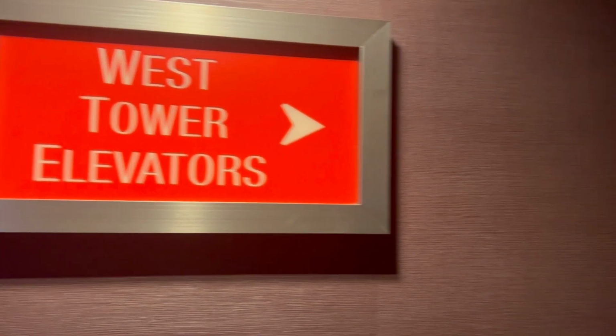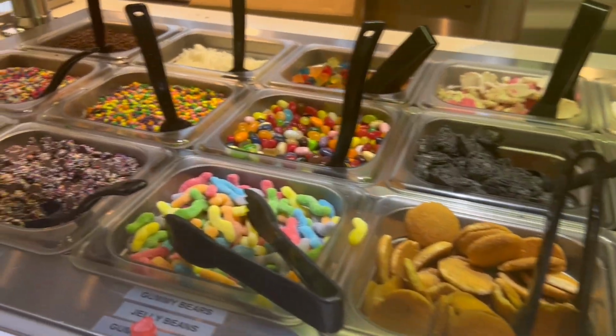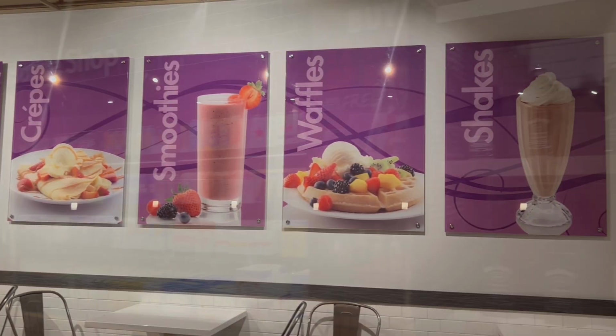You can find the entrance to the pool area in the West Tower. Now let's go look at some food. I really have no idea where I want to eat or if I want to eat, so we're just going to walk around and see if anything strikes me. Ooh, crepes. I definitely have to consider that.